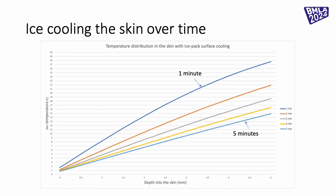So if we look at what sort of cooling the surface ice can do, if you apply the ice for 1 minute, then we can see the top curve there. You can see the temperature dropping through the depth of the skin, and at 5 millimeters depth, the temperature's dropped about 28 degrees. Whereas if you apply the ice for 5 minutes, then the temperature drops by 20 degrees compared to the original 35 degree skin temperature. So we can see quite clearly that applying ice at the surface for longer times will have a depth effect into the skin. That's not rocket science, is it really? It's thermodynamics. So there you go. We can cool the skin significantly with ice, as you can see.